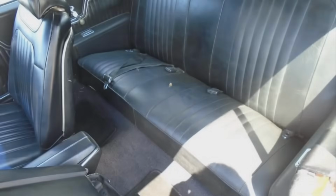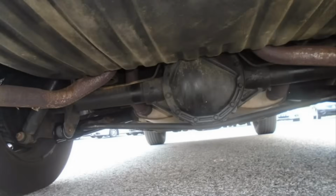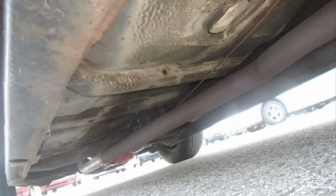The Chevelle's value as a potential SS clone or original example largely depends on closer inspection, especially regarding bodywork, interior condition, and drivetrain authenticity. In summary, this 1972 Chevrolet Chevelle SS is a promising option for enthusiasts seeking a V8-powered, manual transmission muscle car from one of the most iconic eras in American automotive history.